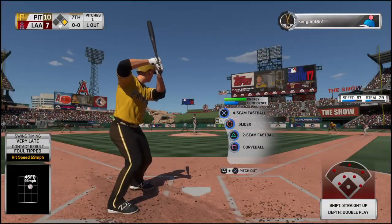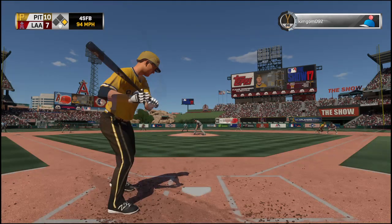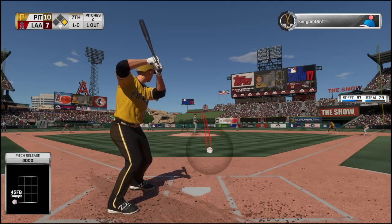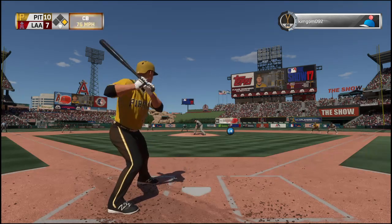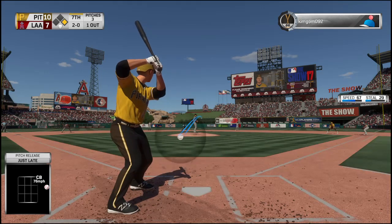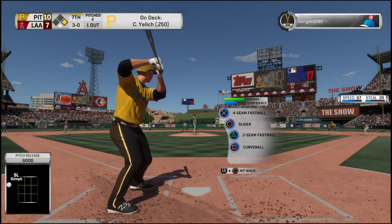Ready for another chance. Mark Trumbo. In his last at-bat, he popped down in foul ground. And he misses inside with that one. Ball 1. Here it comes. 1-0. Curveball that time, not even close. Here he comes on 2-0. Look out. All over the place now.